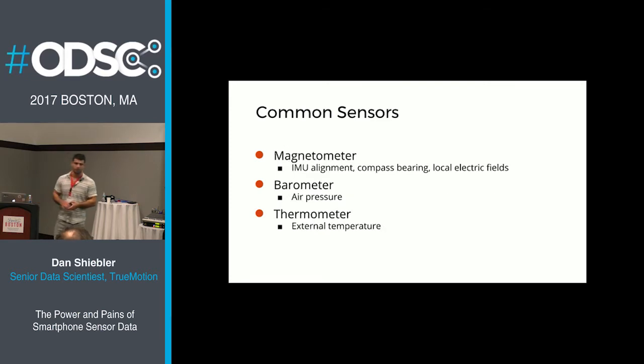And to give a little bit more color on this, the magnetometer is the other component of the IMU. When you integrate the magnetometer with the gyroscope and the accelerometer, you can get a better absolute sense of the orientation of the phone with respect to the Earth when you incorporate information from the magnetic field of the Earth. And you can also use it for your compass. That's how your compass in your phone works.